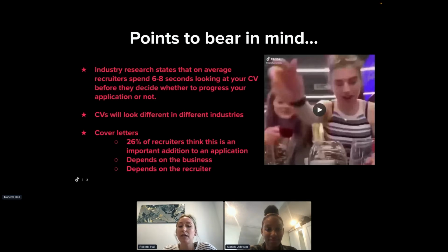So CVs obviously look different in different industries. Don't feel like you need to do the bog-standard Arial 12 or Arial 10 or whatever it's supposed to be back in the day. If you're a graphic designer, completely feel free to be creative with it.